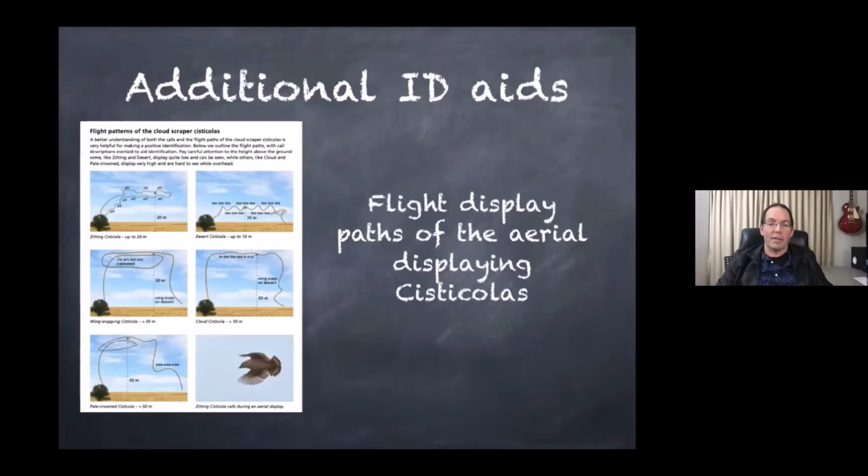For the aerial displaying cisticolas, zitting, cloud, desert, pale-crowned, etc., their display flights follow very specific paths. So we've illustrated what those look like, and some of them fly much higher off the ground, some of them lower, and they take quite distinct paths. So we've illustrated those so you can see what that display path looks like.